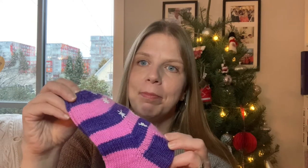The one problem that I had though after they were knit was that they were super slippery on the wood floor, especially for a toddler. So I researched this puffy paint, which you can get at Michael's for like a dollar or two, and you can add this puffy paint in the design, wait for it to dry, and put on some steam or a little bit of heat and it'll pop up.